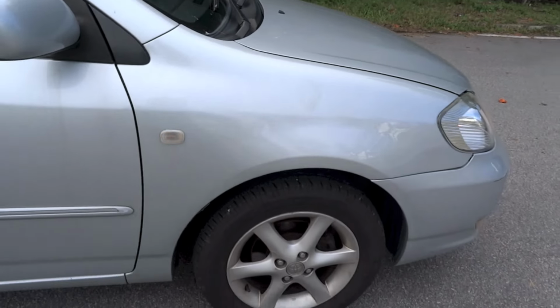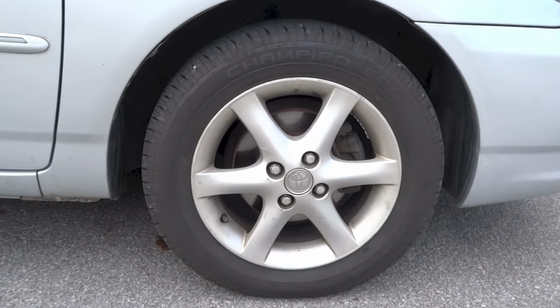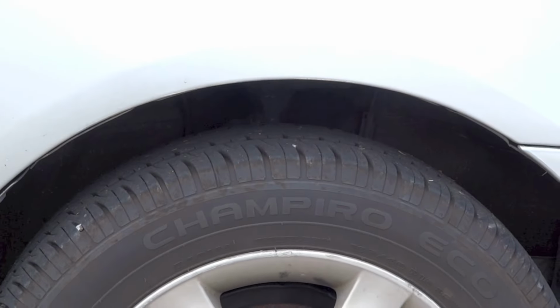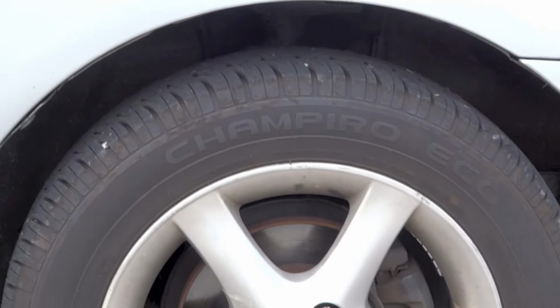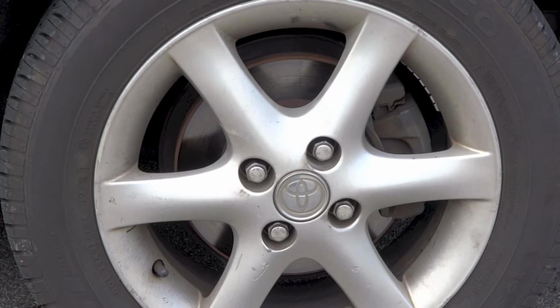The 1.8G gets 15-inch 6-spoke alloy rims wrapped in 195/60 R15 tires. The brakes are ventilated discs in front and solid discs at the back. For the suspension, McPherson struts and a torsion beam setup can be found front and rear respectively.